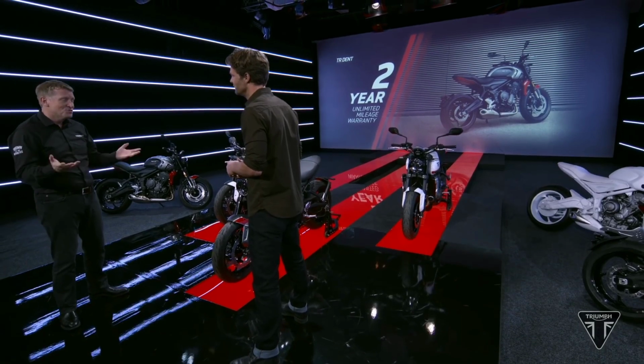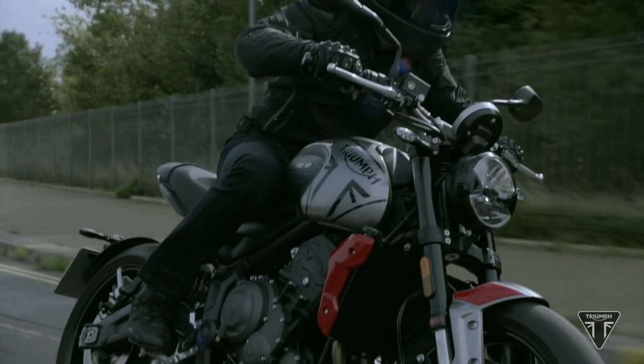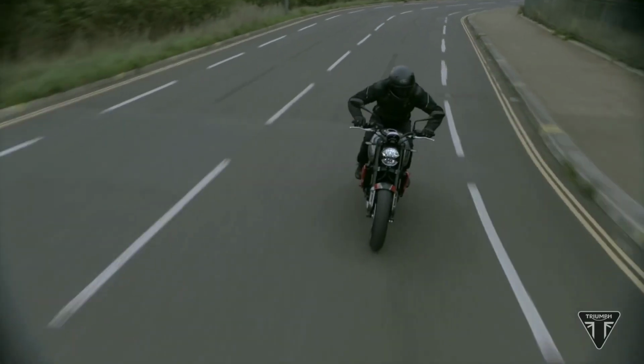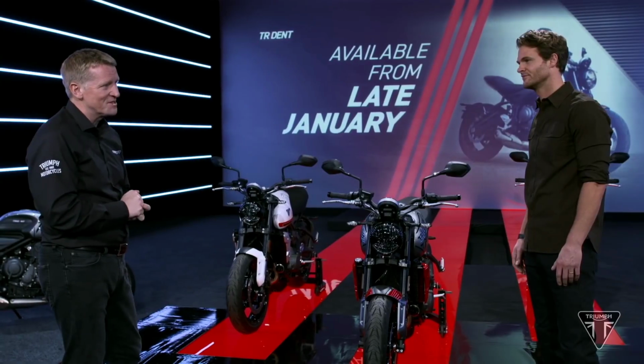So the final question for me, Paul, is when will I be able to book myself in at the local dealership and take one for a test ride? The new Trident will be coming into our dealerships next year in late January. Test rides will be available from that point onwards. However, for customers wishing to be one of the first to ride a new Trident 660, our dealers will be literally taking customer deposits from today.